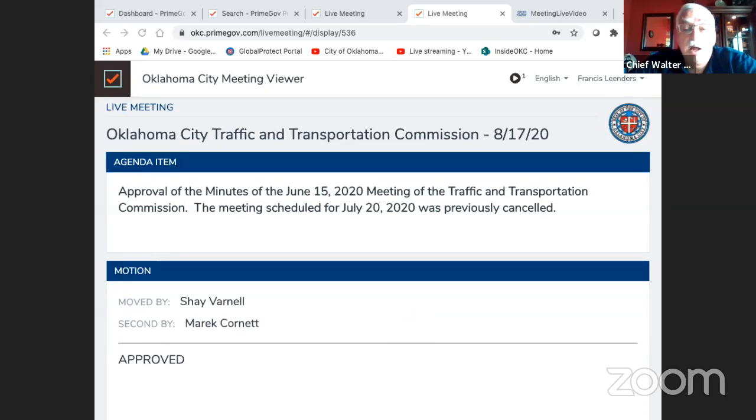Okay, ma'am. So we have a motion to approve the minutes by Commissioner Varnell, seconded by Commissioner Cornett. Do we have any talk on this item? Okay, we have a motion to approve the minutes from Commissioner Varnell, seconded by Commissioner Cornett. And here we go. Can we have your votes, please?